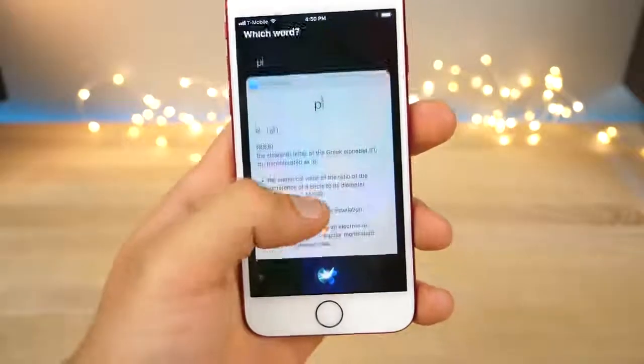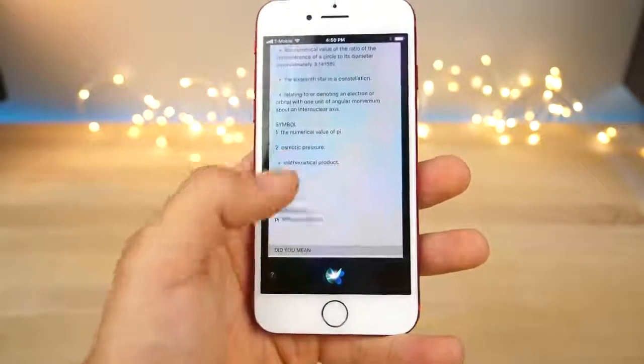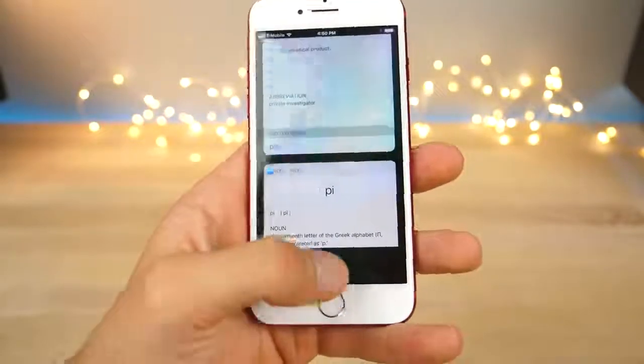So she's got a new interface, completely looks really, really clean, works well with the design language of iOS 11 overall. And there's also translation.